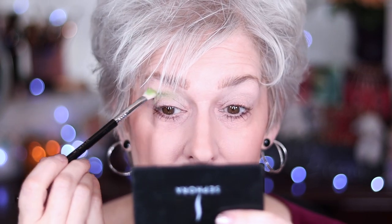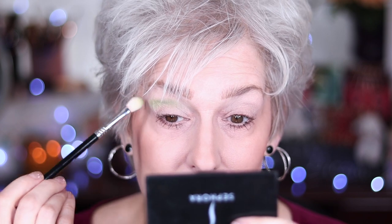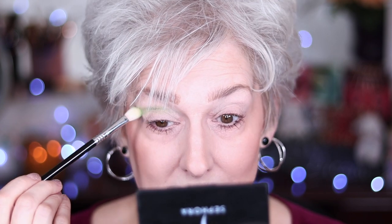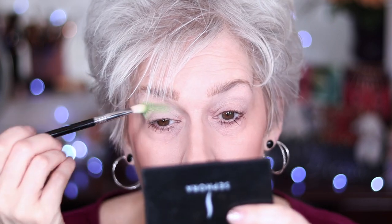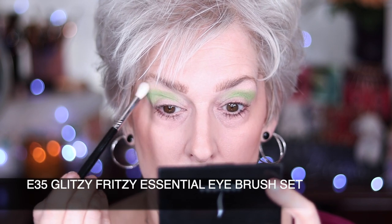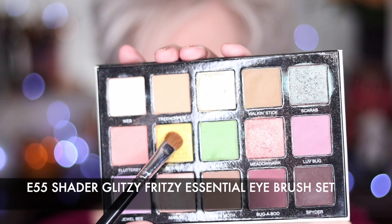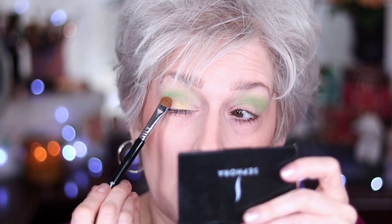And I'm gonna take Mantis right here in the crease. I'm just patting it in. I really don't need to blend these that much. I'm gonna take my E35 and blend out the top. E55 shader into BB, and I'm going to bring BB all over the lid.